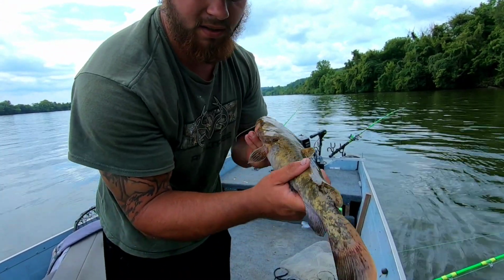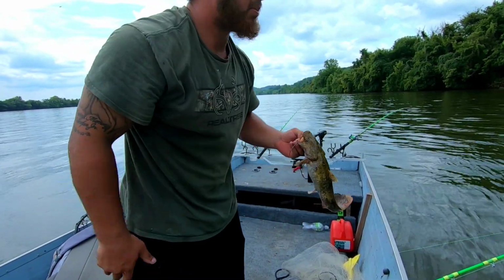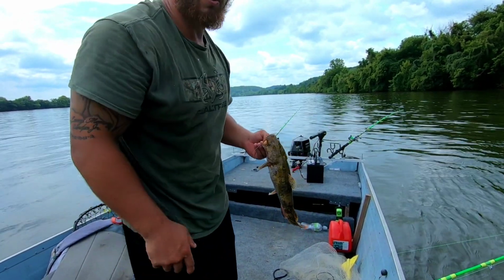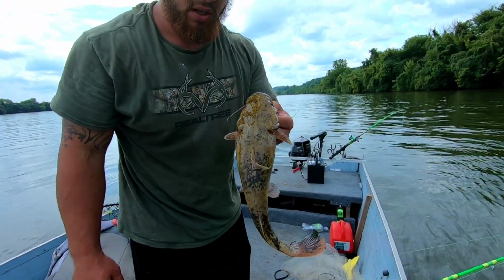What a giant. Out here catching monsters today on the Ohio River, right up on the bank, not very far off at all, probably 20 yards off the bank, fishing about 15 foot of water, anchored at this point. We got us a freaking giant.